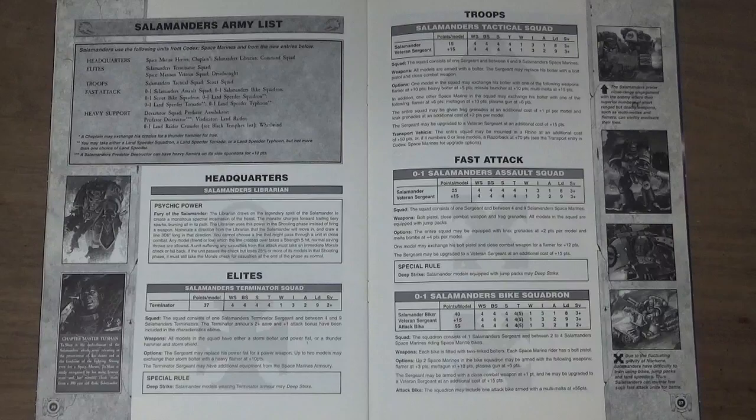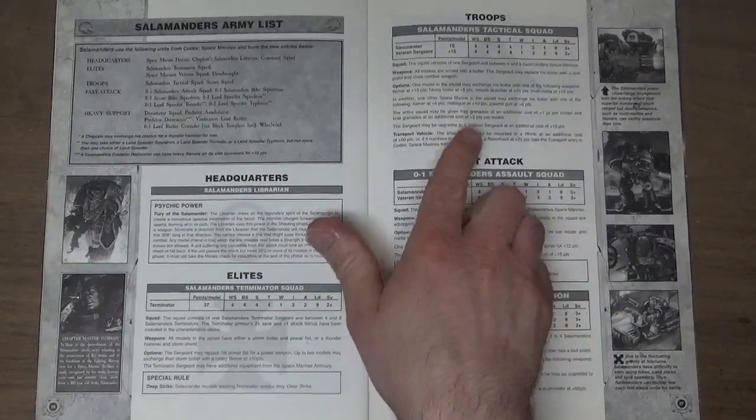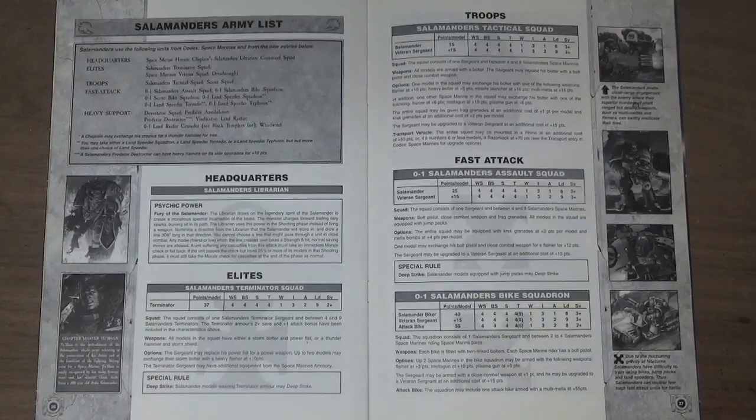Ah, they put flamer in with the heavy weapons. So you could have two flamers, or your normal heavy weapon and special weapon. If that's the only difference other than the initiative, it's silly that they completely rewrote it, but I'd imagine that's the reason. You can have two flamers, like a Chaos Space Marine squad. Interesting.